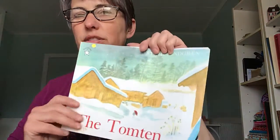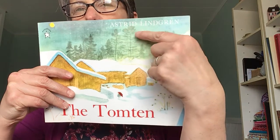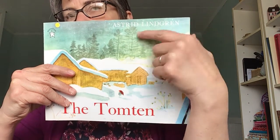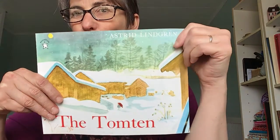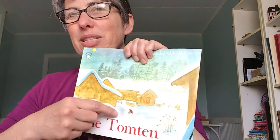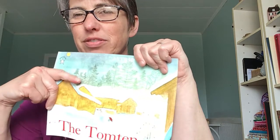And I forgot to tell you, this book was written and illustrated by this woman, Astrid Lindgren, and she is from Sweden, where this story comes from. And so I always like to think about the Tomten because he's so kind to all the animals, and we always love to take care of our animals in the classroom and here at home. And so today I thought I would show you some ideas about how you can make your own Tomten.